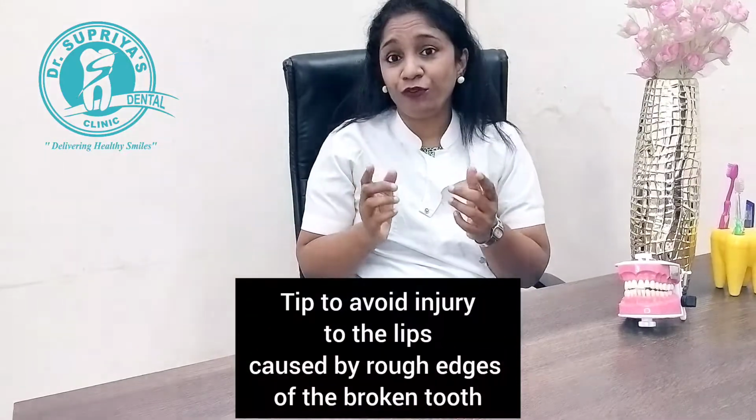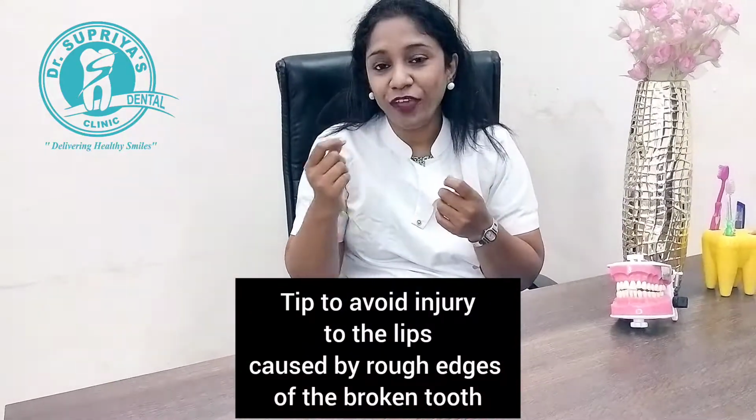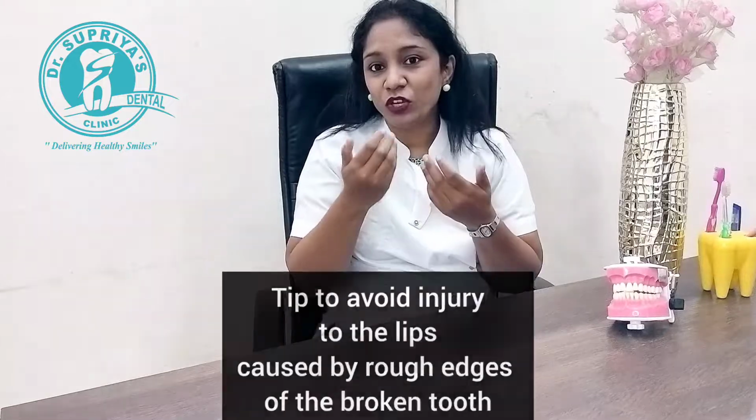Visit your dentist immediately. If by chance you have rough edges of the broken tooth which are hurting your lips, a tip is to just apply chewing gum over the rough edge and visit your dentist immediately to avoid any further injury.